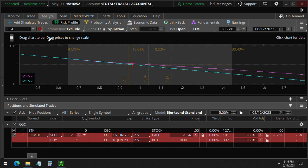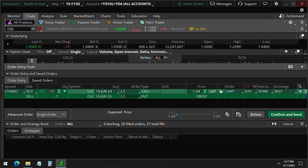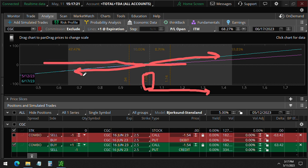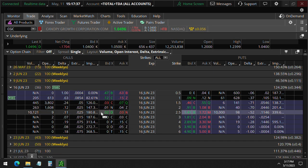However, if they had bought the 2.5 calls and sold the 2.5 puts, this is what it would look like. It would be a synthetic long stock. As price goes up on the x-axis, profits go up, as you see here. Same if it goes down in price, it will lose. So it's very important to determine what the trade was. Was this a buy or a sell on the call? And on the put, was it a buy or a sell? To figure that out, let's dive into these options in more detail.